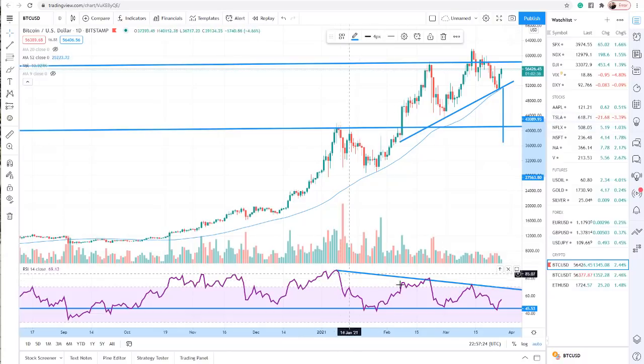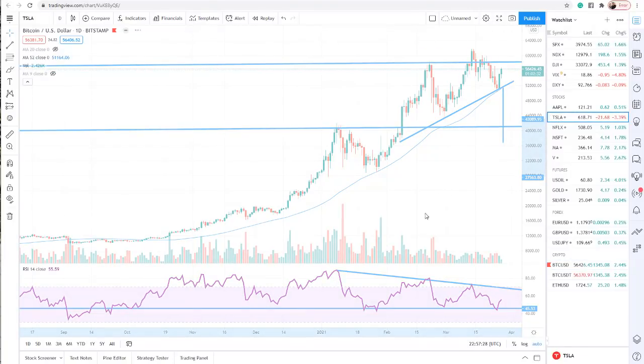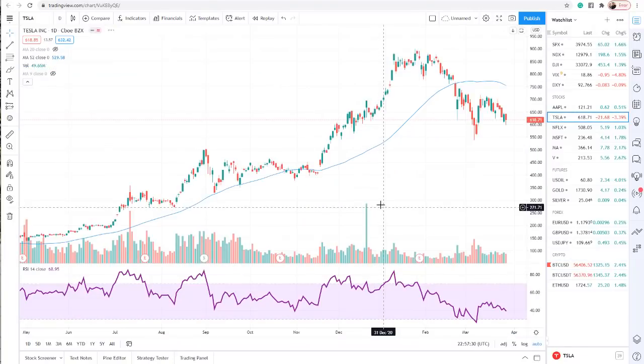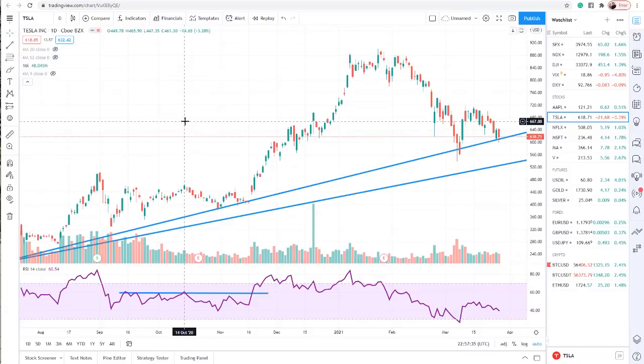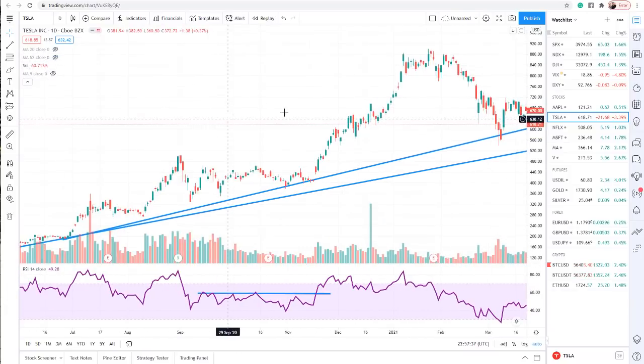And guys, when it comes to this weakness of the RSI, the market starts to do things like this just to give us a bit of a warning sign. If you have a look at Tesla, Tesla's a really good example. I was watching this with Tesla. I'm like, oh, I don't know about this. I think Tesla's starting to get a bit weak here. Look what happened with Tesla.